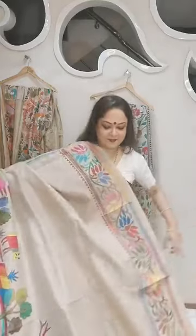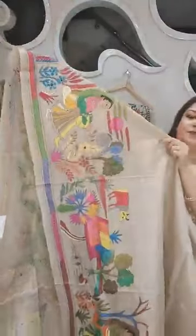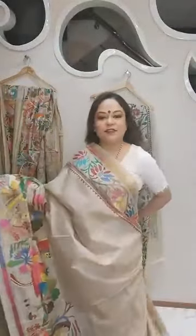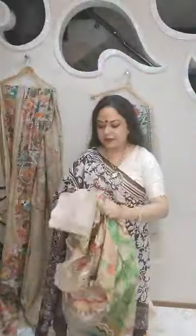Amazing. This is stunning. When you'll make the blouse, and then this concept of reigning queen with village motifs. Lovely, this is beautiful. I just say these are art. This is an art in thread work. Virgin Katha and in Desi Tassar, price 12,900.